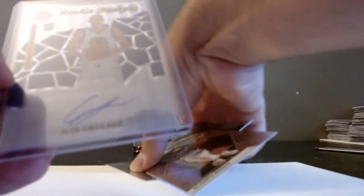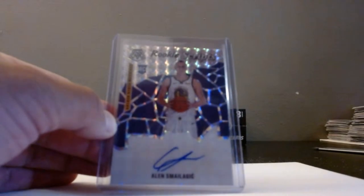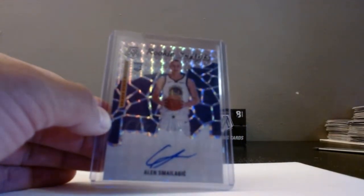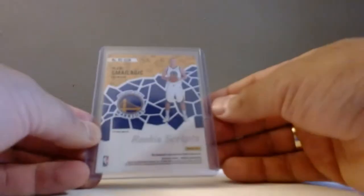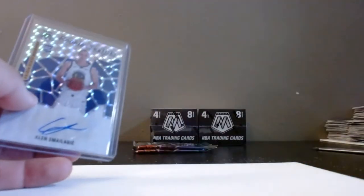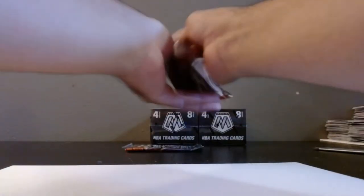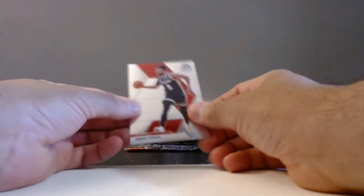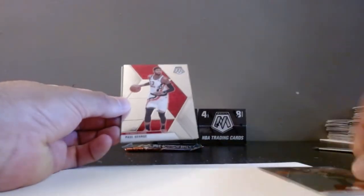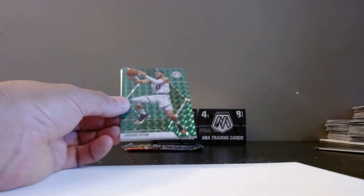And that boosts up the value on your card. Should boost it up at least 50%. There you go, Golden State. Nice autograph. So far, we have four autographs going to four different teams. No Genesis, a nice Giannis, Orange, Paul George, a Green Mosaic for the Celtics, Jayson Tatum.